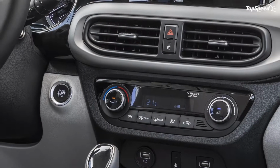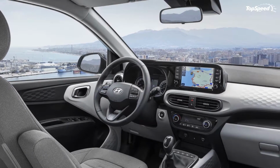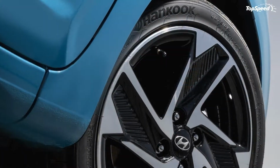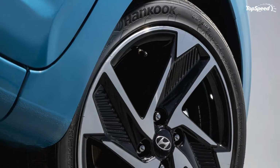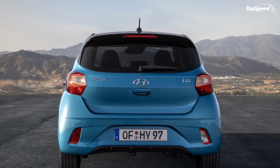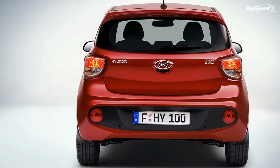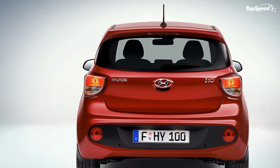The tailgate is virtually identical to the old model save for the bigger handle and the revised taillights. The rear of the new i10 is as dull as they get, especially since it doesn't sport major changes. The taillights are now more angular and feature a revised pattern with the turn signals.